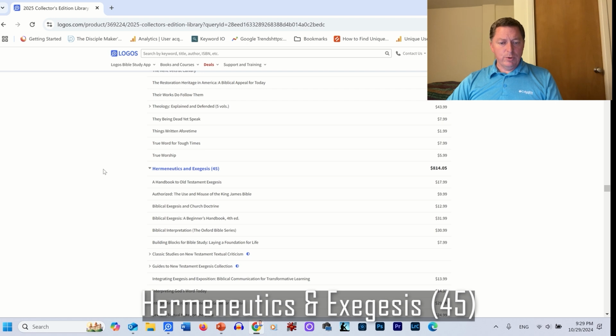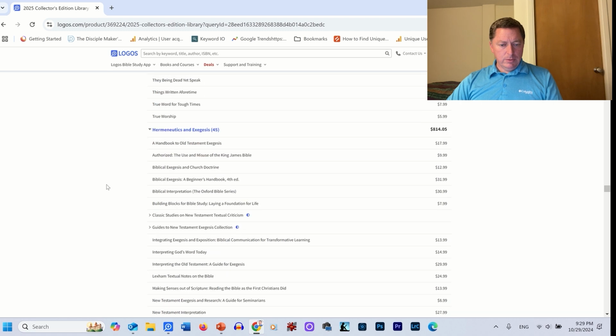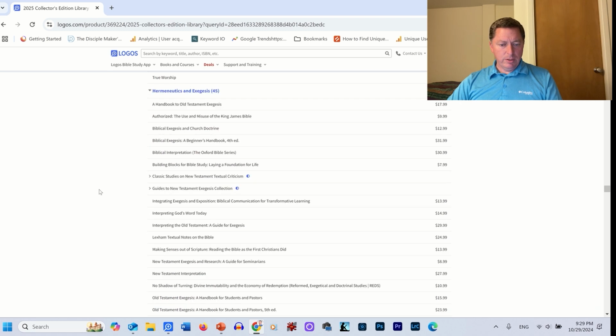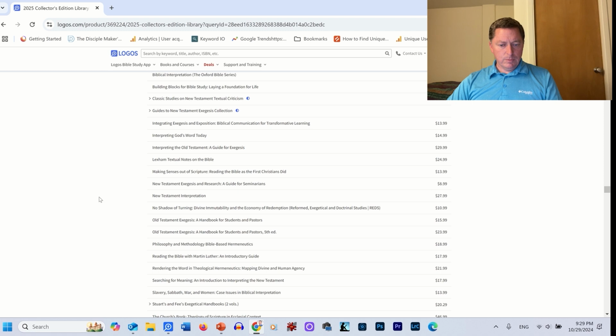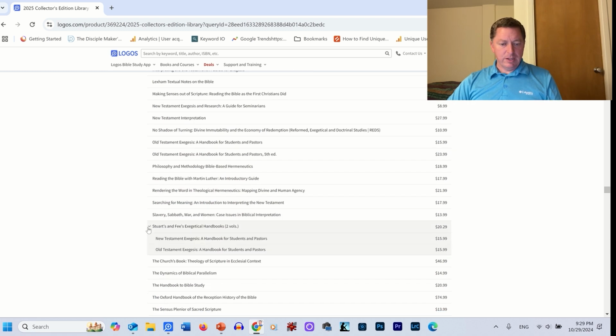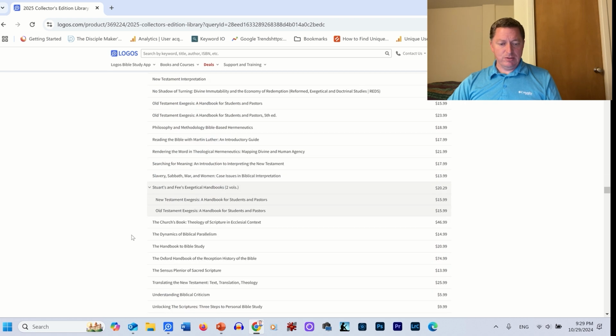Hermeneutics and Exegesis, 45 volumes. Handbook of Old Testament Exegesis by William Brown. Oxford Biblical Interpretation by Morgan Barton. I think, yeah, you got Thiselton and Stewart in here. That's what I was thinking. These were recently on sale. These are really, really good books. That's a fantastic book on New Testament exegesis.